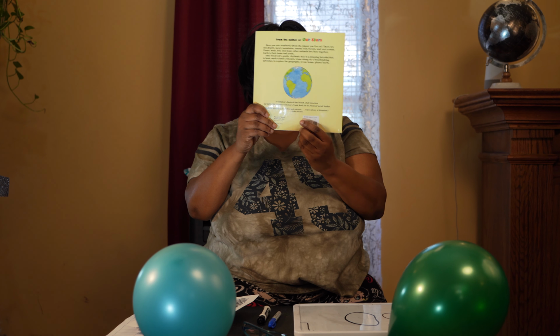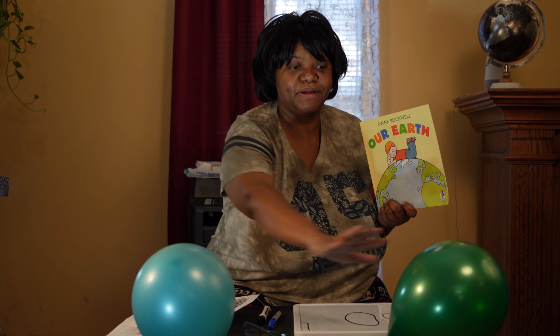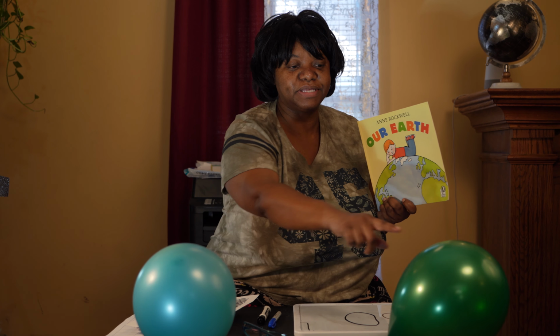Boys and girls, if you guess blue and green, you are correct. Sometimes it's a darker blue, sometimes it's a lighter blue. But the colors are blue and green. So we're celebrating Earth Day, and if you see my balloons, I have the colors of blue and green.